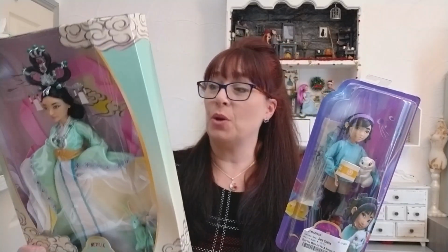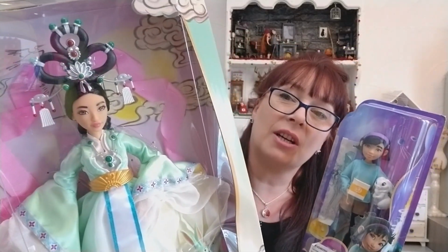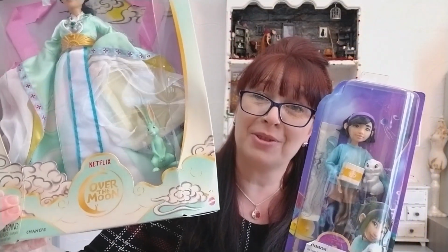They are from Over the Moon, which is a Netflix film, and I watched it and it is so adorable. I know they're designed for children, but I am a sucker for such things. So I really enjoyed it, and particularly when I saw this beautiful girl, how could I not? And Fei Fei here is just so cute, and she's got a little bungee rabbit there. We've got a little jade hair there as well.